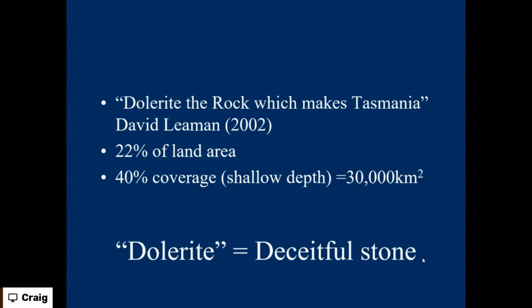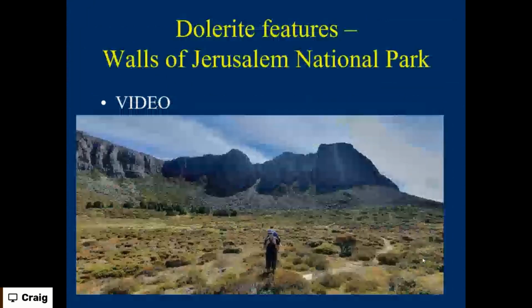But an interesting little fact on it, dolerite's called deceitful stone. So some of these evolutionary scientists that believe it's been there from millions of years ago, largely in what they would call the Jurassic period, over 100 million years ago, I believe that has deceived them, and it's all a result of fast processes which they actually accept.